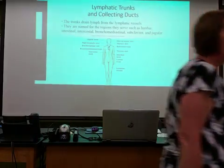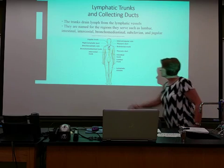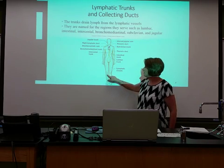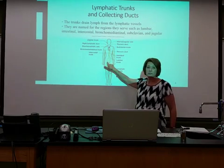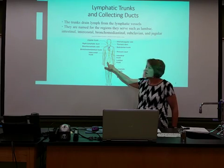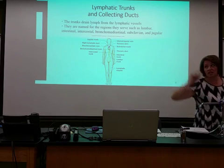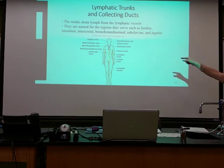Lymph nodes are highly concentrated in certain areas of the body. So lymph nodes, if I started down here at my big toe, I've got to have that fluid begin going and moving and going and moving and going. I have a whole bunch of lymph nodes on my travels back to what we term collecting ducts. That fluid is going to hit lymph nodes. So that fluid will hit the first lymph node.